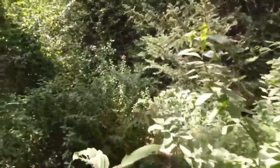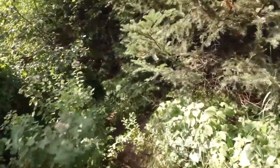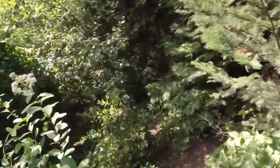Today we're out on an old logging road and kind of found a waterfall out here a while ago, so I wanted to show you guys.